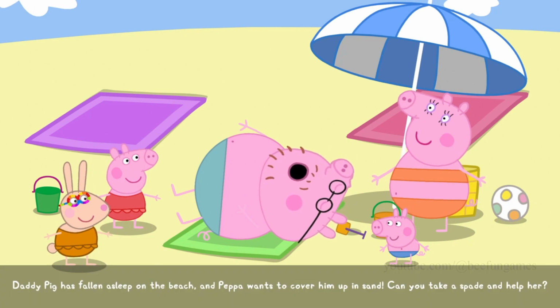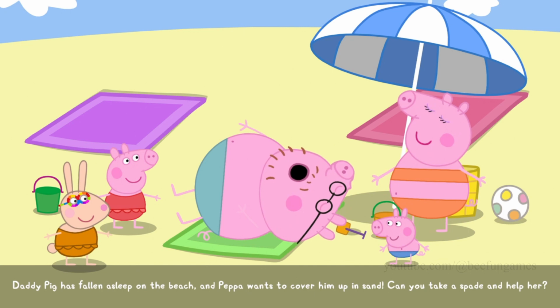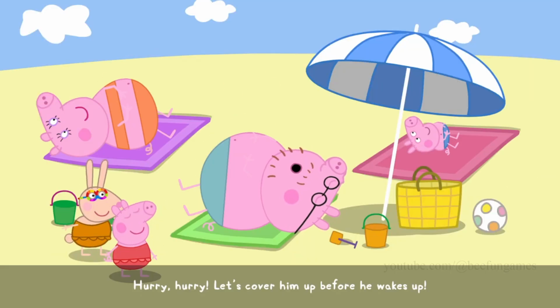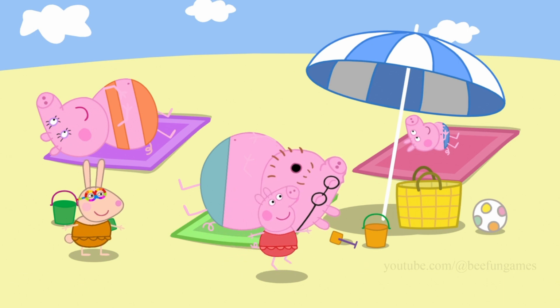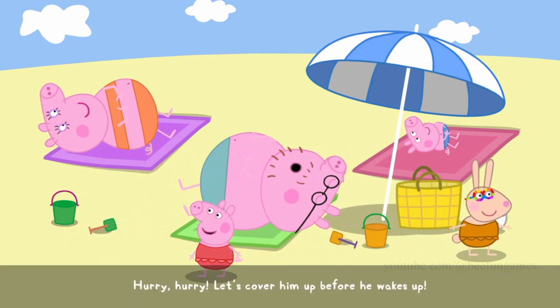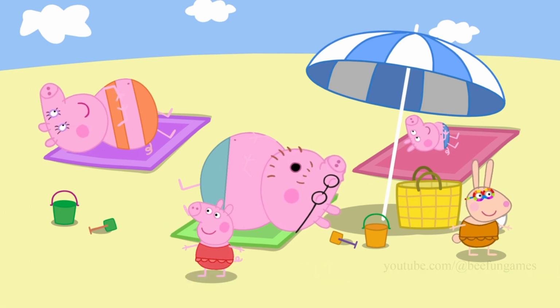Daddy Pig has fallen asleep on the beach, and Peppa wants to cover him up in sand. Can you take a spade and help her? Hurry, hurry! Cover him up before he wakes up.